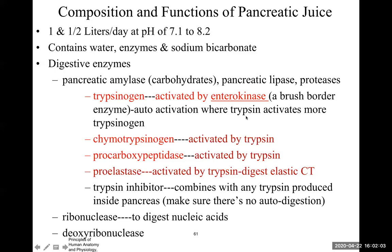Once trypsin's produced, trypsin activates everything else. Trypsin activates more trypsinogen to form more trypsin. Trypsin activates chymotrypsinogen to chymotrypsin. Trypsin activates procarboxypeptidase to carboxypeptidase. Now, these three enzymes cleave the long chain amino acids at different points. So that's how they're different. So you're probably asking, why do we have three different proteases here? Well, they are different in where they act.